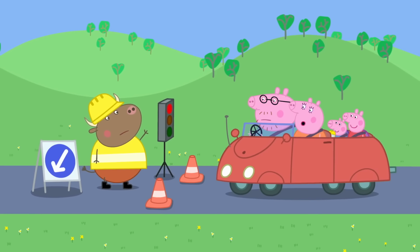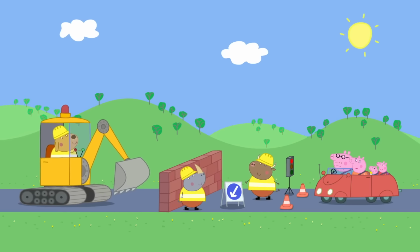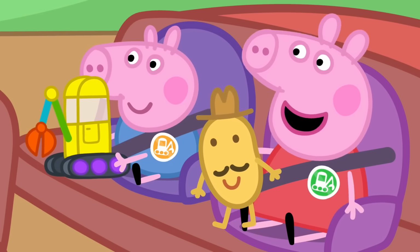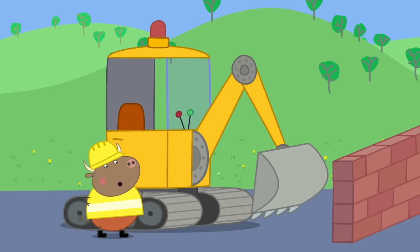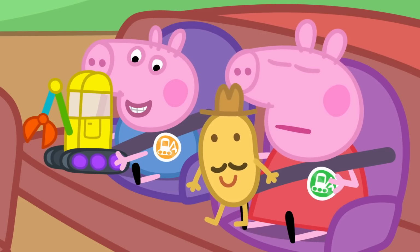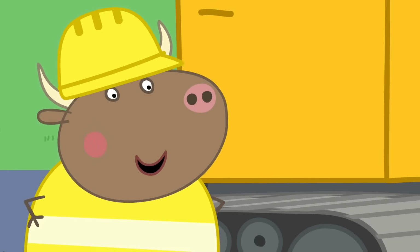What's the matter, Mr. Bull? We're building a wall across the road. Digger, digger. Mr. Bull, can we drive your digger? Oh, I'm afraid children can't drive diggers. But we've been to Digger World. We've got badges. Oh, that's okay then. Hop aboard.